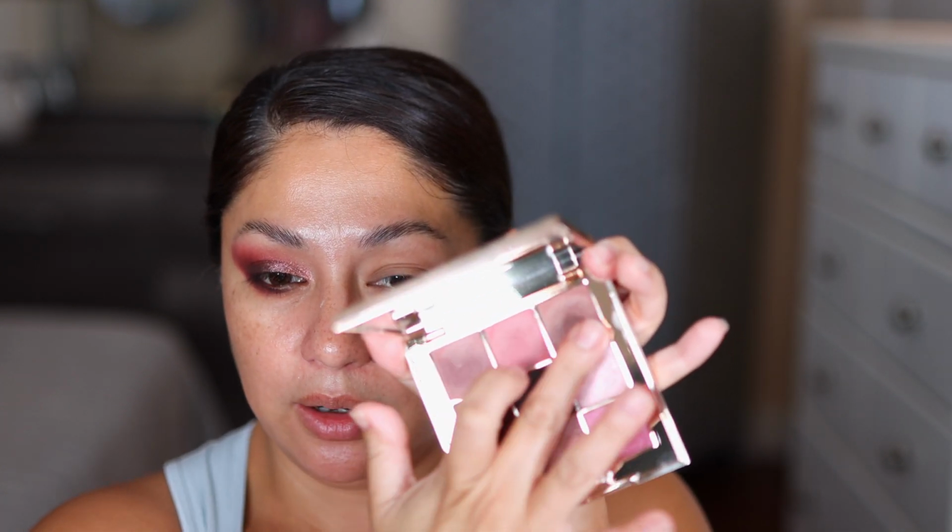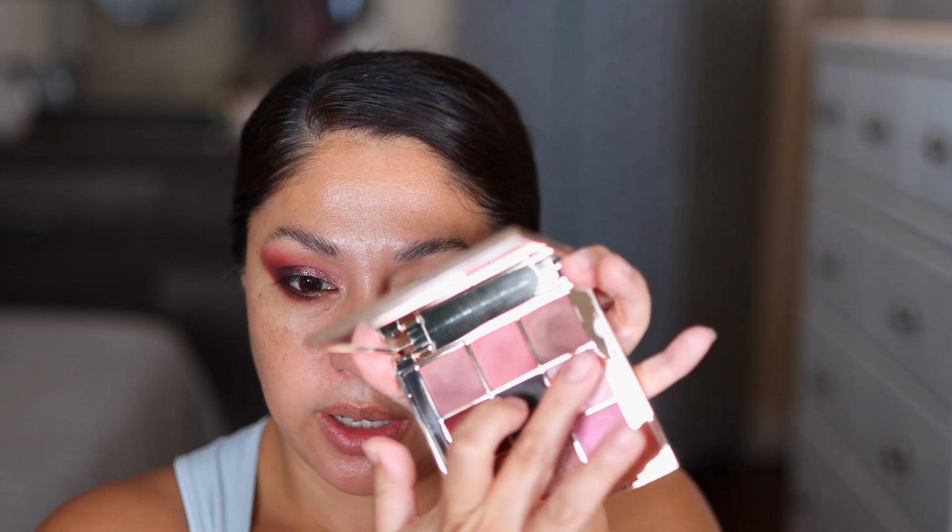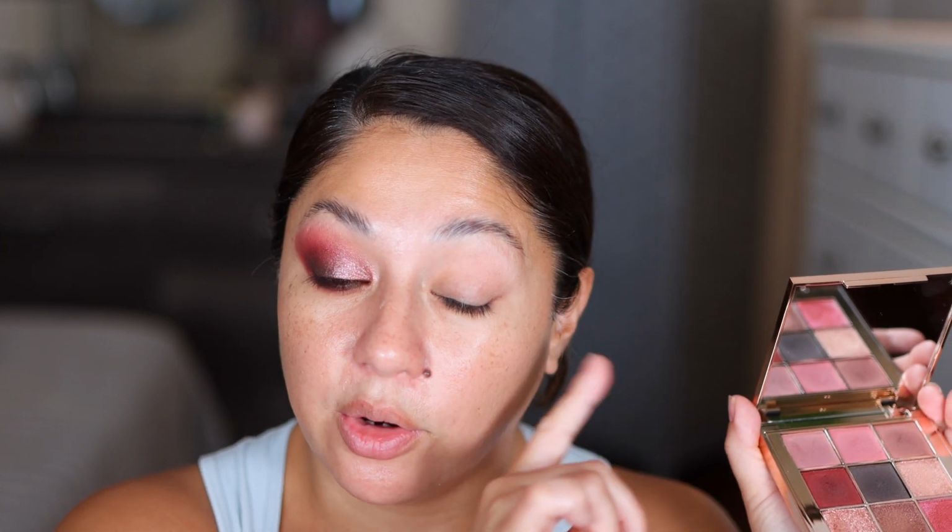So I am back with this undone face. Let's go ahead and get started on this look right here. I went ahead and played with two shadows, but I really didn't like the way it was coming out. I placed these two right here, this one in the outer corner and this one in the outer corner, but a little bit lower. But it was too pinky for me again.